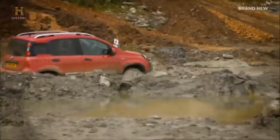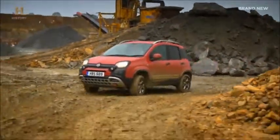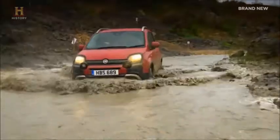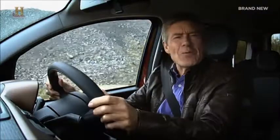Two engines are available, an 80 horsepower 1.3 litre diesel, or this 875cc twin-air petrol engine producing 90 horsepower. It does lack quite a bit in torque, this little twin-cylinder engine. Now, that's something you'd think would be a big drawback, but in fact they've installed quite a low first gear which compensates for that. And the Cross has another trick up its sleeve: weight. This little Panda weighs just 1,090 kilograms, which, well, that's not much of a powerhouse, gives it almost the same power to weight ratio as a diesel Range Rover.